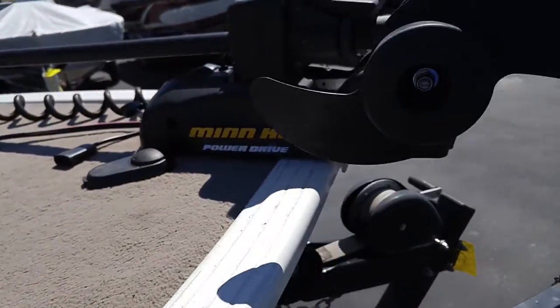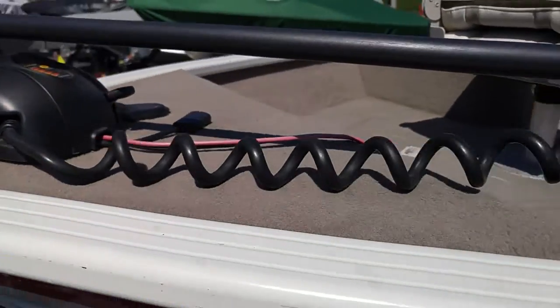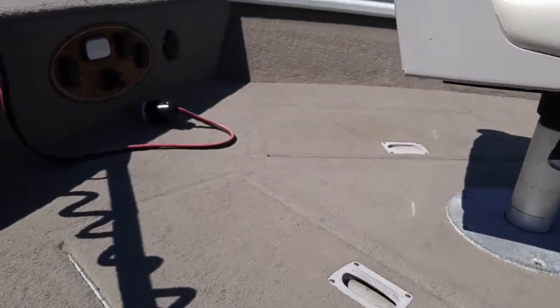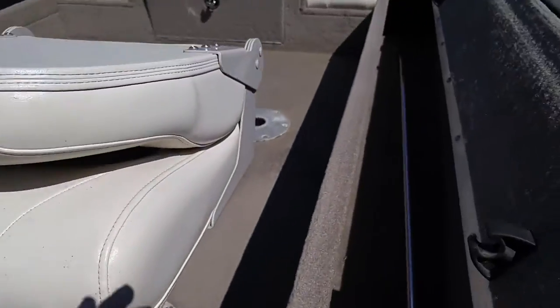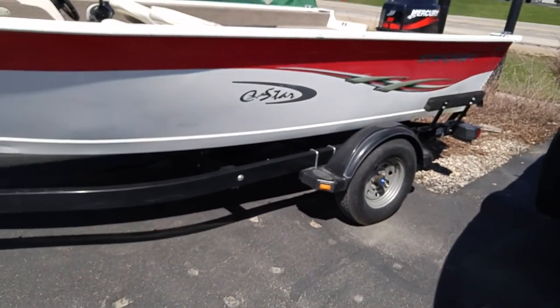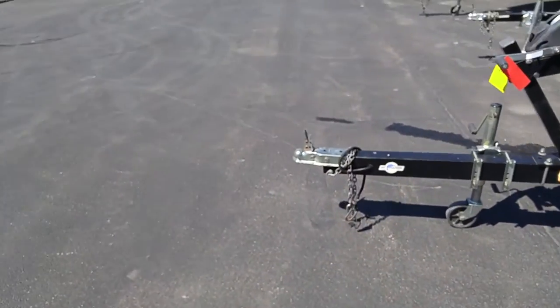It's got a Minn Kota power drive trolling motor. 55 pounds of thrust. Onboard battery charger, foot pedal, rod locker storage, bearing buddies, bunk trailer, easy loader.